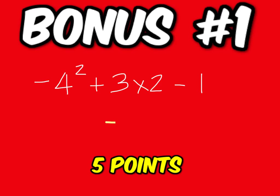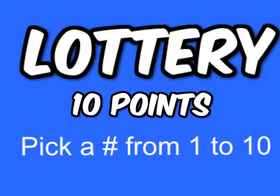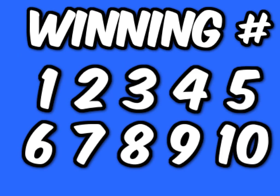The answer to this bonus is negative 11. Pick another number from 1 to 10. The winning number is 8.